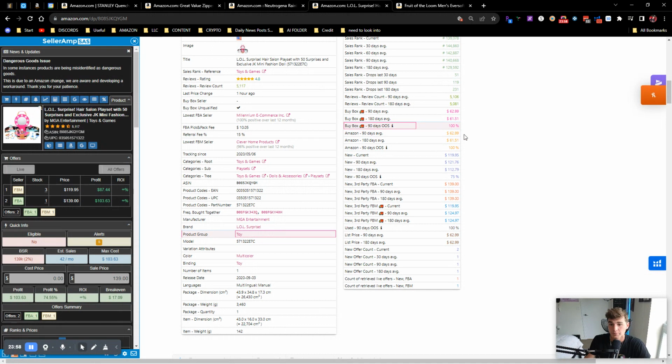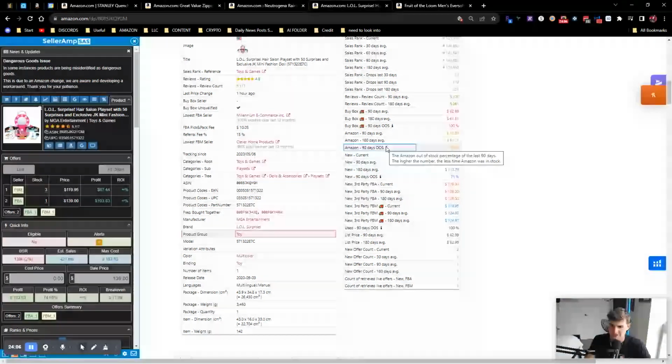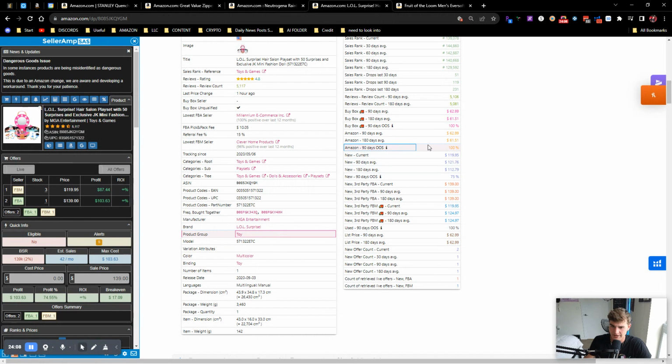average price over the last 90 and 100 days. And I'm going to just read what it says here. And Amazon's out of stock percentage over the last 90 days. So over the last 90 days, Amazon's been 100% out of stock, which is a good metric to have, because if this product, usually Amazon is dominating the buy box. The last 3 months, Amazon hasn't sold on this.